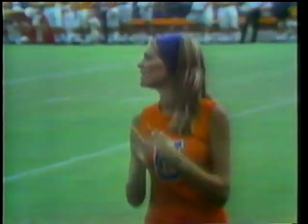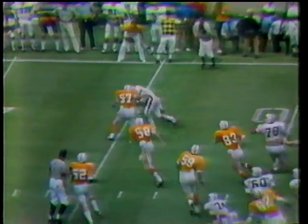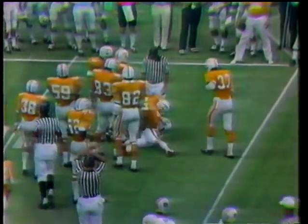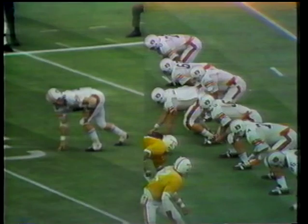Vance is forward, 2nd down and 6. Beasley, 88 to the far side. Smalls, number 89 to the near side. 2nd and 6. There's Beasley. First catch of the afternoon. And we point out for those of you that joined us late that he missed most of the first half. Head injury. And he is a phenomenal football player.